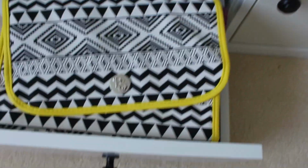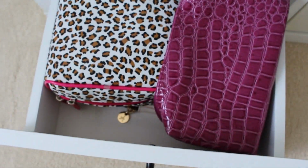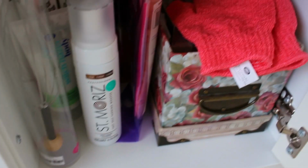Oh yeah, in this bottom drawer is my makeup bag. And then this final cupboard is a bit random as well. I've got some tanning stuff in there and a head massager. So that is everything that's in my beauty unit.